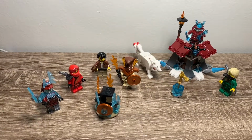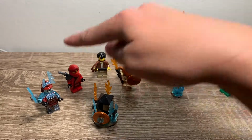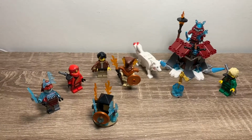So overall, these sets are super great, and both are A+ for me. And there's really nothing to complain about. Especially this set. This set has no complaints. This one has a weird build, and I wish they would have given us the Forbidden Spinjitzu Kai in this. But they're both great sets, and for such a cheap price, I do not regret buying this, and I would recommend these sets to anyone.